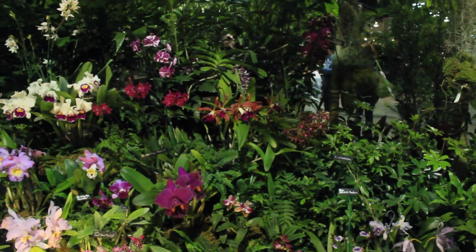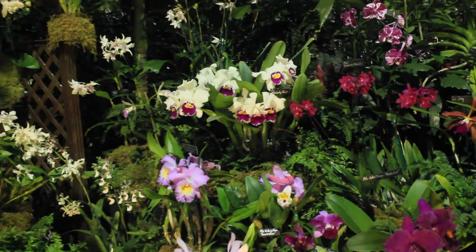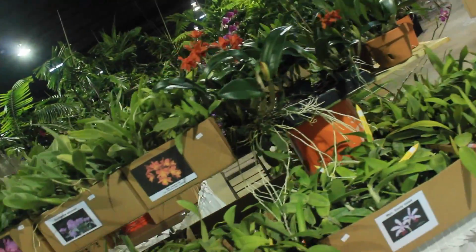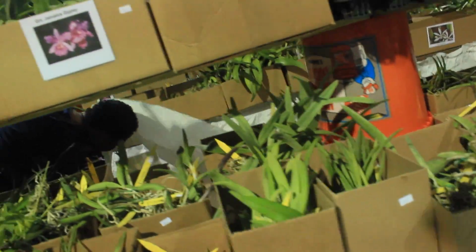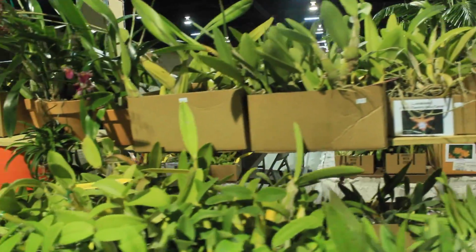And folks, take a look at this beautiful orchid paradise right here. Oh my, indeed, quite a beautiful tropical display. As you can see, just all sorts of orchids and bins. Oh my gosh. Just makes your mouth water, I know.